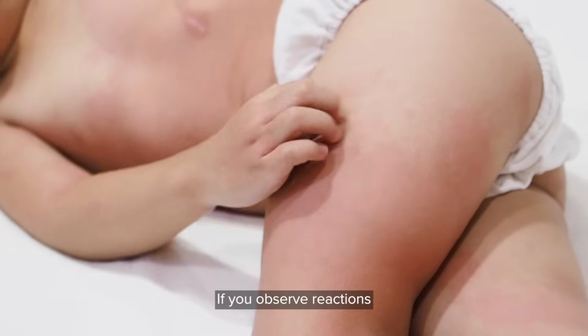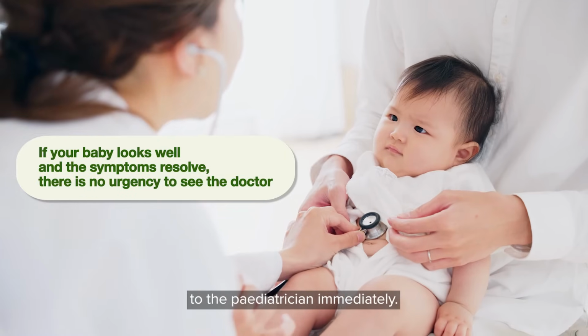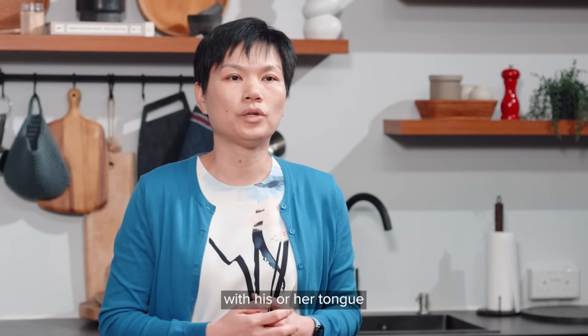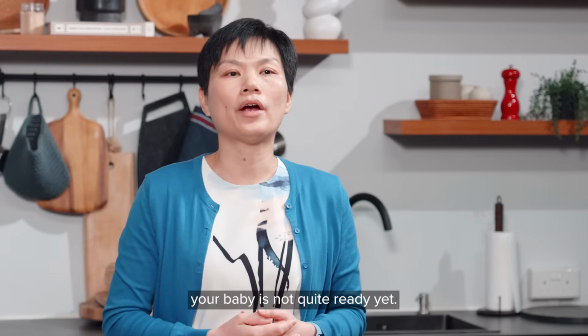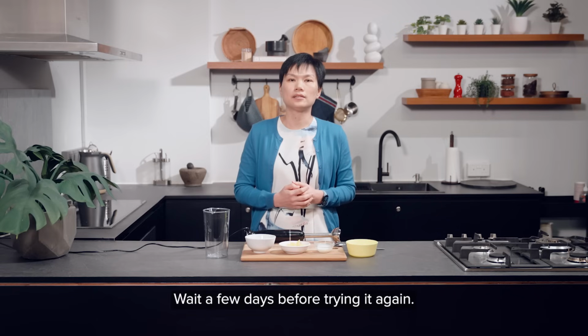If you observe reactions such as rashes or swelling, take your baby to the pediatrician immediately. If your baby constantly pushes the spoon or the food out with his or her tongue, or appears to have difficulty swallowing the food, it might mean your baby is not quite ready yet. That's okay. Wait a few days before trying it again.